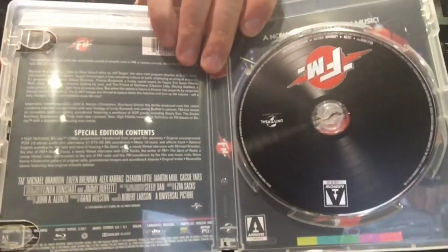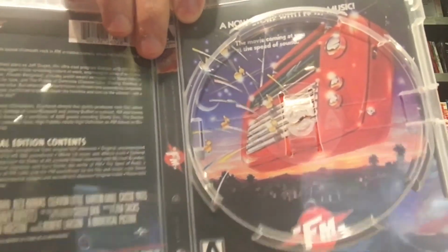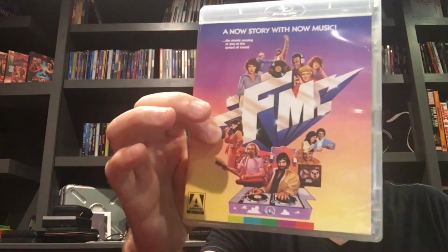I really like this disc art. That's cool. Looks like a record. It's pretty neat. And then on the inside, we have the original art, which is pretty cool too. But I actually really like this newer art that they did, this commissioned art, because it feels modern, but it also feels of the era. And I don't know, I just like it. So I've kept it. That's highly recommended.